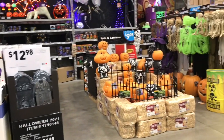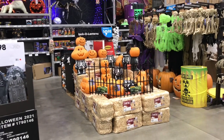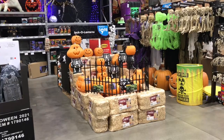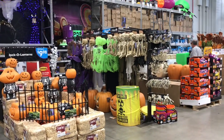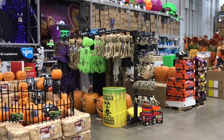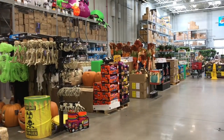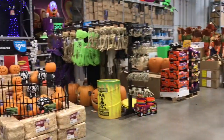Look how cute this setup is. The jack-o'-lanterns, it says $9.98. That's a really cute setup, you guys. And then the little monster bodies, those are really cute. I see the skeleton ones. Lots of skeletons, you guys. Oh my gosh. Looks like the glow-in-the-dark skeletons too. I see like a witch over there. We'll go take a look at her. There's candy and scarecrows. I see some big pumpkins and skulls over there. So we'll go over there.